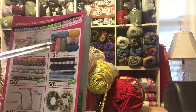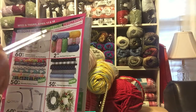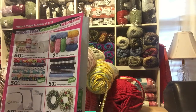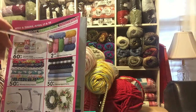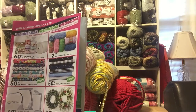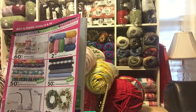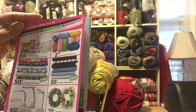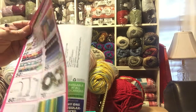So here they have Red Heart Scrubby yarn, $2.99 each. I think those are originally $4.99. You may have a coupon during this time period that you can add to it. I know JoAnn's supports teachers and military, so if you have access to one of those discounts, that'll work with that.